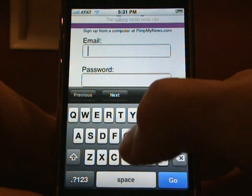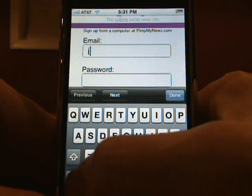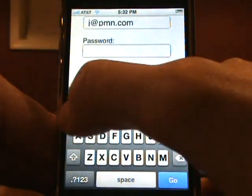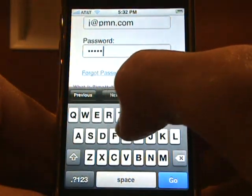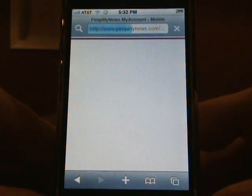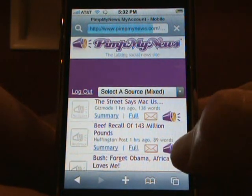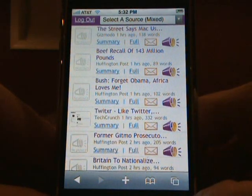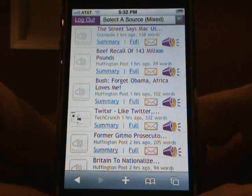To log in, just tap in your email address, and then enter your password, and your PimpMyNews personalized playlist will load, showing the latest stories from all of your favorite news and blog sites. Again, you can listen to any story, you can share it with friends, send it to Dig, view the summary text, and more. Well, that's it for the PimpMyNews overview.